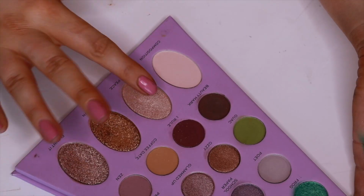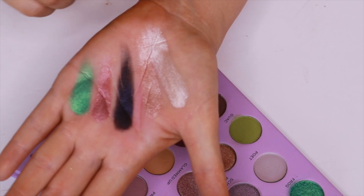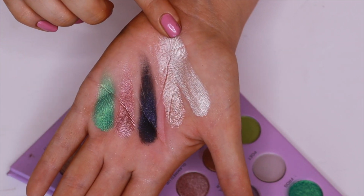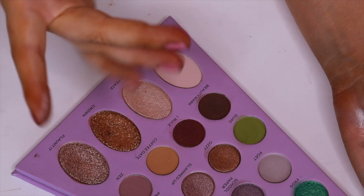Look at that. But the real showstoppers are these bottom shadows there. Oh my god. Inner Peace is such a beautiful shade. Look at that, it just glided on. Look, I could still go all the way down.